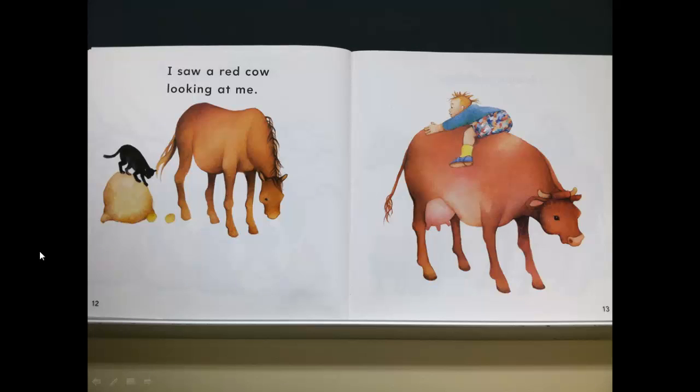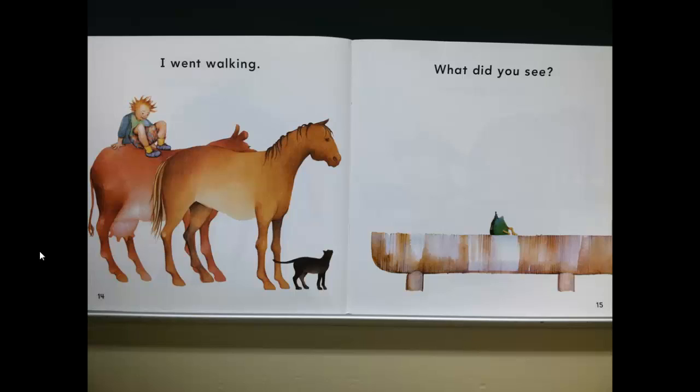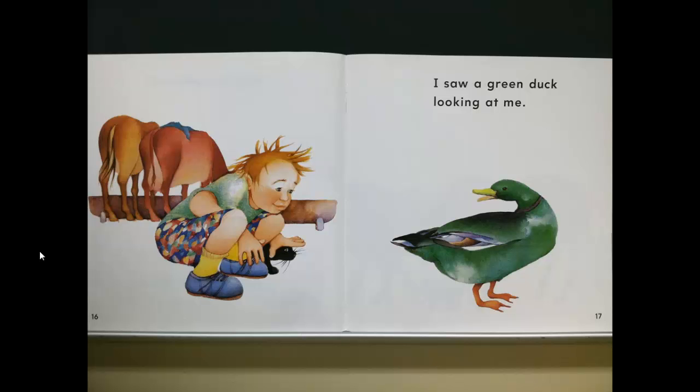I saw a red cow looking at me. I went walking. What did you see? I saw a green duck looking at me.